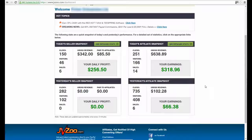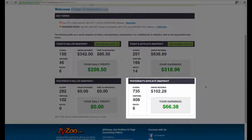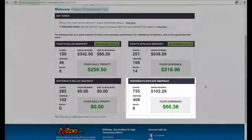as we move along. Now, as you can see, yesterday there was around $102 in affiliate sales with around 400 unique visitors. Clicks are actual clicks. It increases even if the same person refreshes it several times. Now, if you look at it from a daily perspective, you think, well, that's crap, only $102. But $100 a day over a month is $3,000. So it's not bad when you look at it like that.